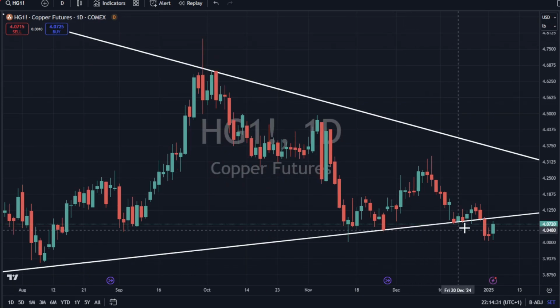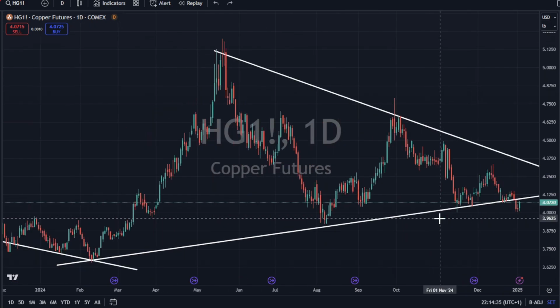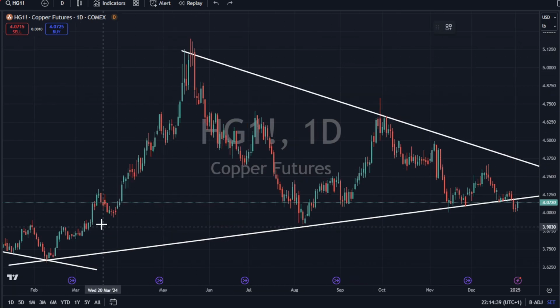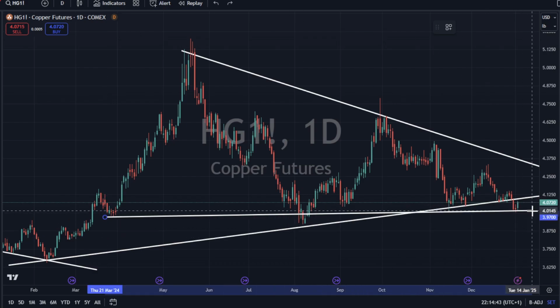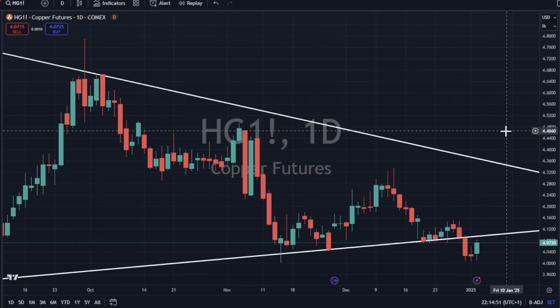Copper right at support, getting a little bit of buying pressure today. It's at support, underneath resistance, however you want to call it. You can also draw these trend lines differently. Like I could draw one from here, like this, going across. So don't be too concerned that it's underneath this trend line. Don't blow a gasket here. Just let's see what happens.